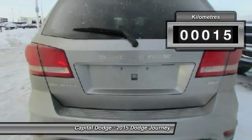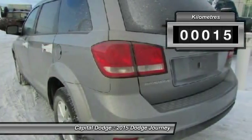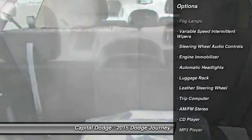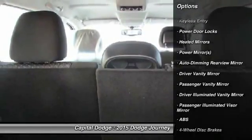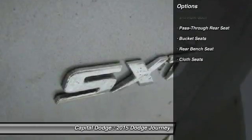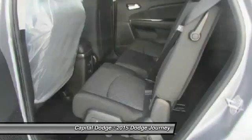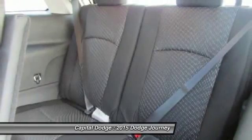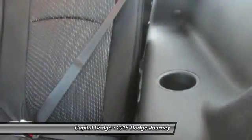This vehicle has less than 1,000 kilometers. Here are some of this vehicle's great options: traction control, steering wheel audio controls, anti-lock braking system, stability control, air conditioning, driver airbag, adjustable steering wheel, power steering, cruise control, auto-dimming rearview mirror, PPO.